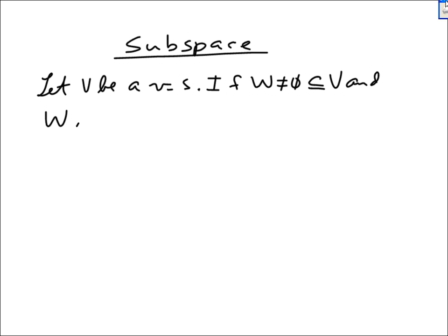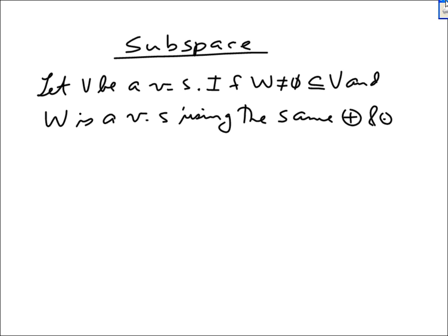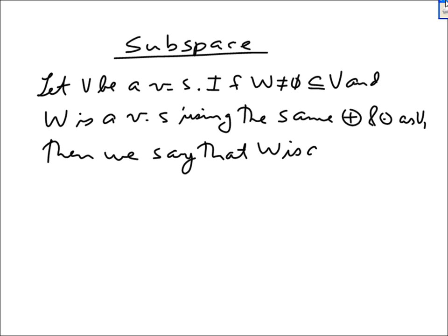and W is a vector space using the same plus and dot as V, and W is a vector space using the same circle plus and circle dot as V, then we say that W is a subspace of V.